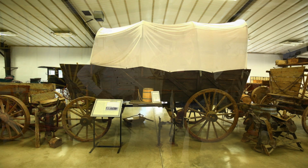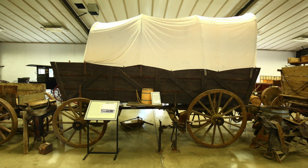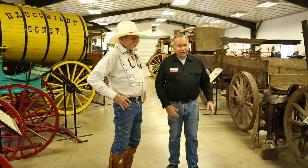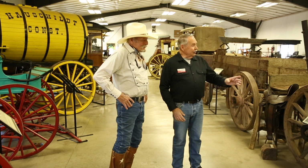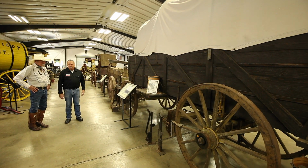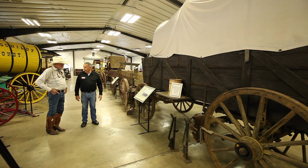Now the first thing, when guests come in, they go, wow, that's a covered wagon. They think this is what the immigrants used to come across the prairie. And I say, well, that's the movie industry. They kind of perpetuate that idea. But in reality, this is a freight wagon. That's 18 feet from one end to the other, so it's carrying a lot of weight. Most wagons are 10 feet long.